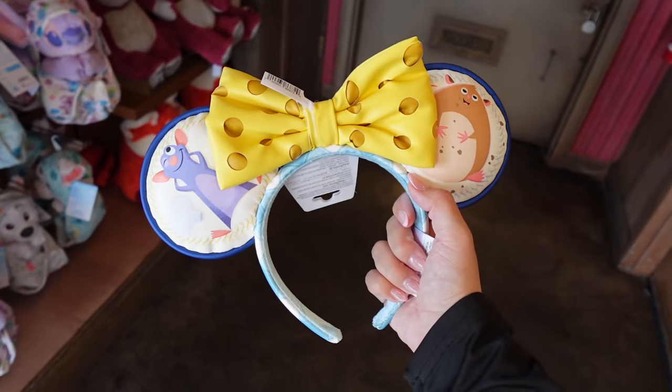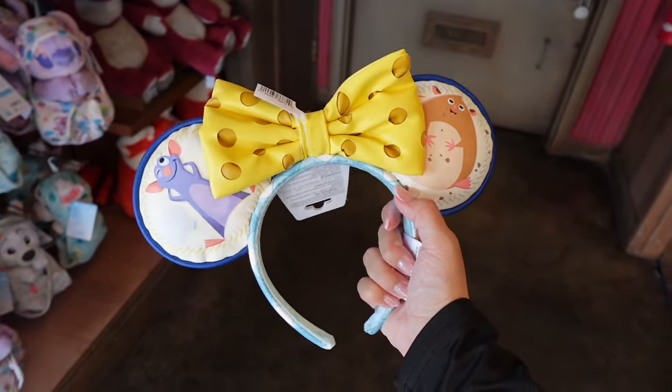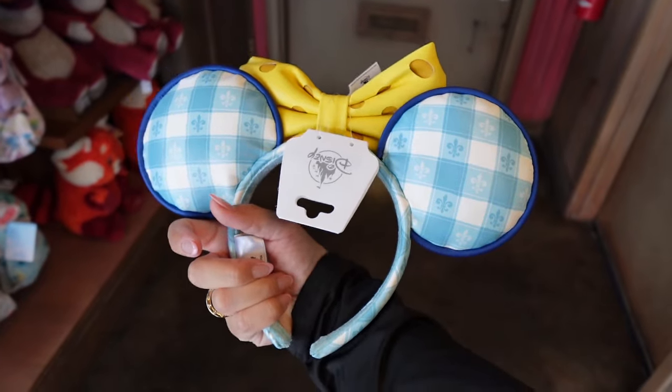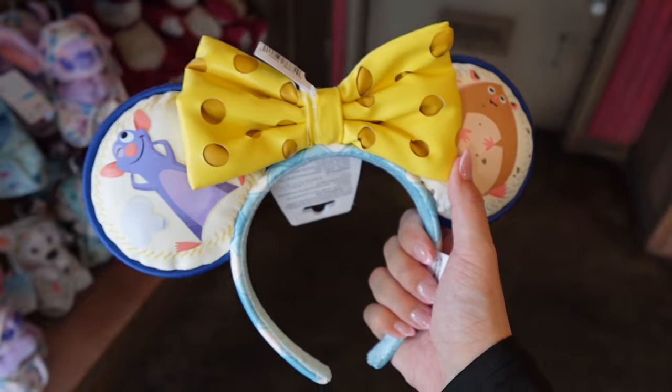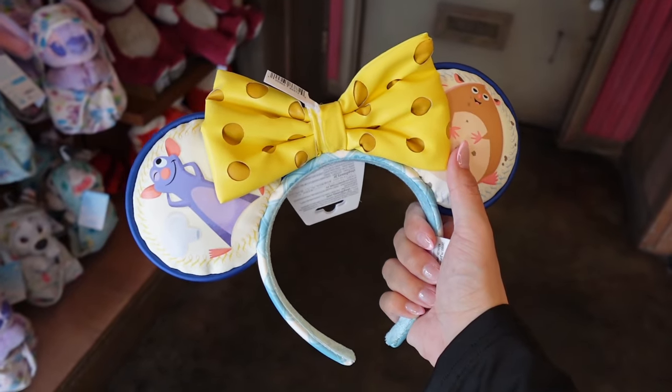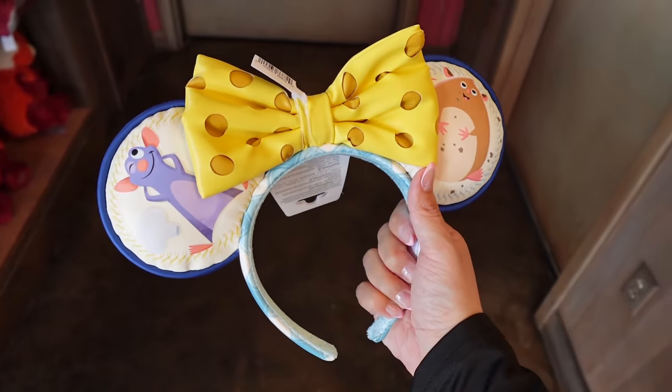Okay, so over here in the studio store, they have these new Remy and Emile ears. I'm pretty sure they're new. I've never seen them before. Got little Remy and Emile with a cheese bow. That's so nice. I'm pretty sure these ears are $34.99.